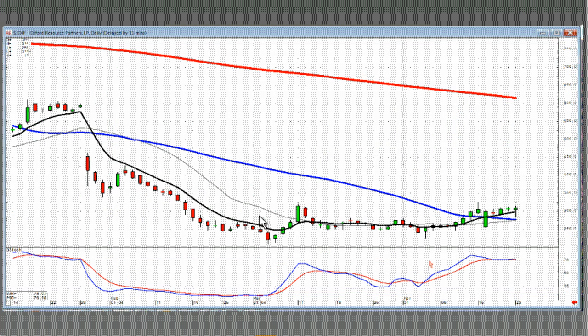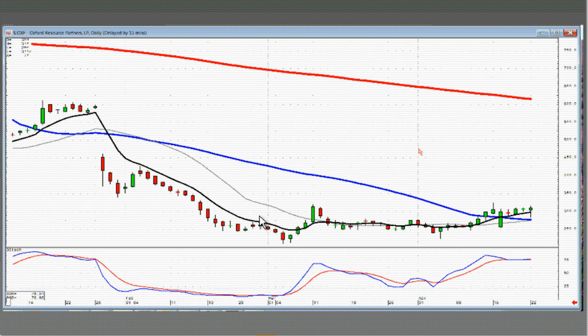OXF. This has got that fry pan bottom. I don't know what the volume is, but I'd keep an eye on this one. If it breaks to the upside, you want to be buying immediately. And this is another case where on a fry pan bottom, unlike a signal where you want to buy in the oversold area, with a fry pan bottom you usually want to be buying when it is in the overbought area. That's where the enthusiasm starts stepping back in.